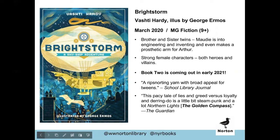This is a middle grade fantasy adventure novel with a sister and brother team that you will root for. Arthur was born without an arm, but Maudie is into engineering and she has made a prosthetic for him. When their father goes missing on an expedition, they team up with the female captain of an innovative airship to race to South Polaris. The book is propulsive and fast-paced while remaining playful.